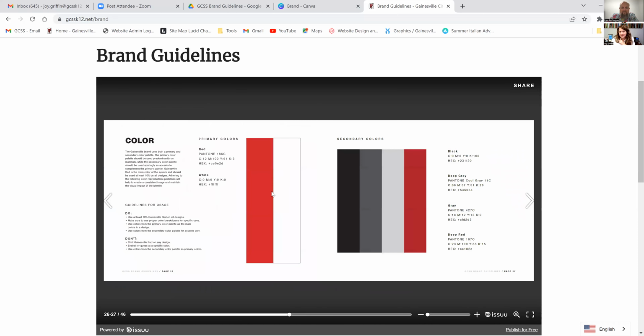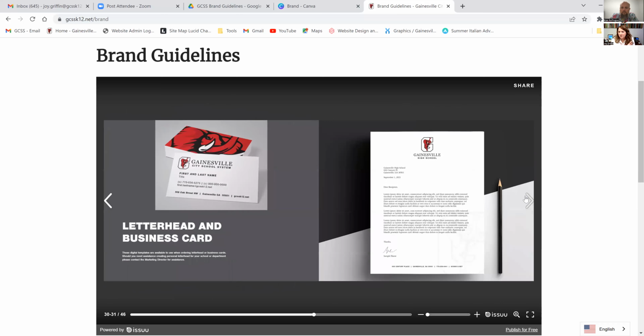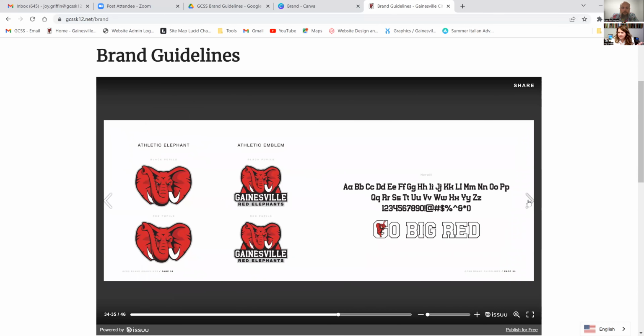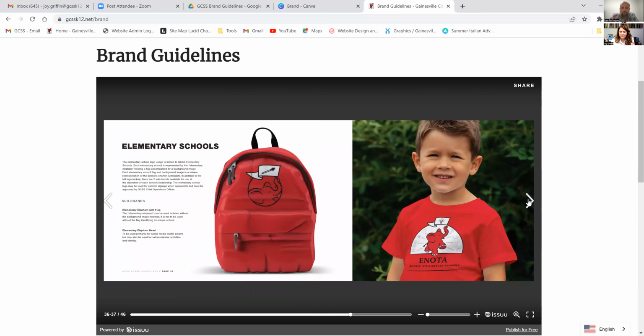We gave everybody these are our colors. There was some debate about whether we were red and white or red and black. Some schools have discussions like that. So we do have secondary colors that we use. These are our fonts, our letterhead, our business cards. Athletics has a different logo that they use, and then here's our sweet baby elephant that our elementary schools get to use.